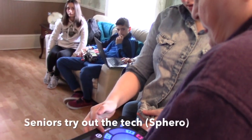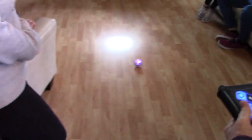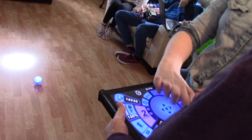Okay. Here's Deanna teaching some of the elderly how to drive the Sphero bot themselves. Hi, Sarah. This is how fast it goes.